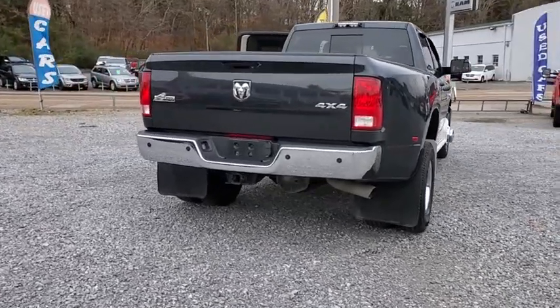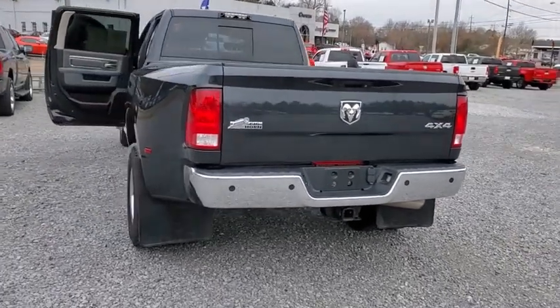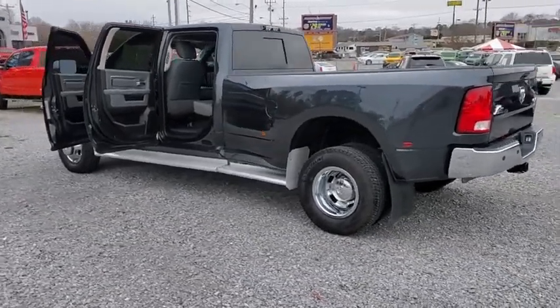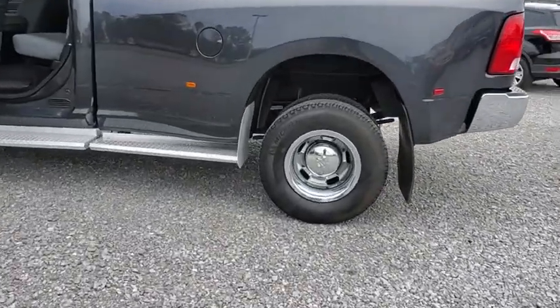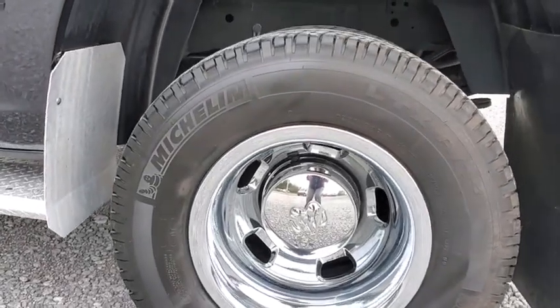Remote engine start, traction control, stability control, anti-lock braking system, tow hitch, keyless entry, Bluetooth, power steering, adjustable steering wheel, four-wheel drive, four-wheel disc brakes, floor mats, cruise control, AM/FM stereo radio, fog lamps, power windows, trip computer, power door locks, MP3 player.